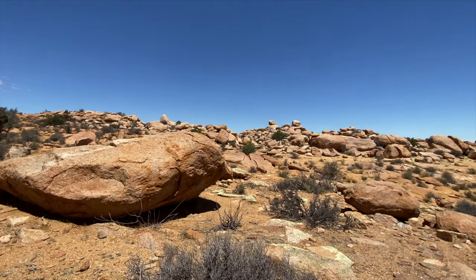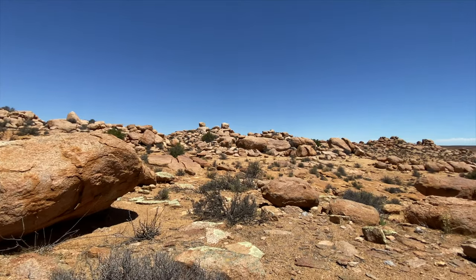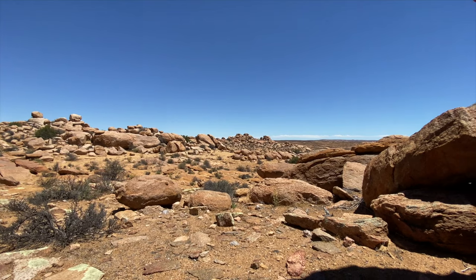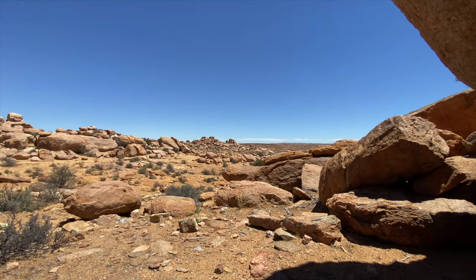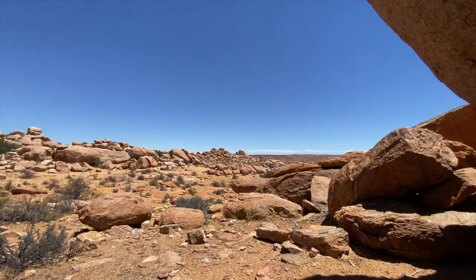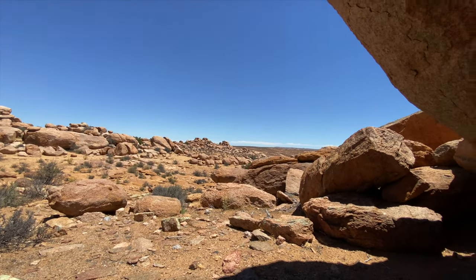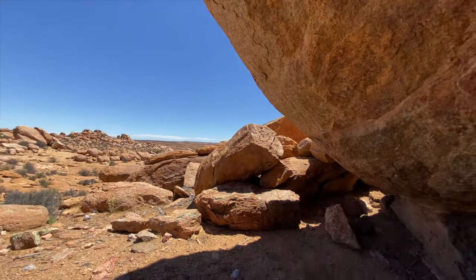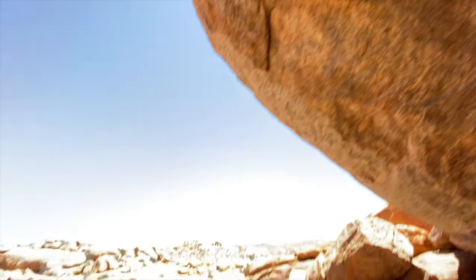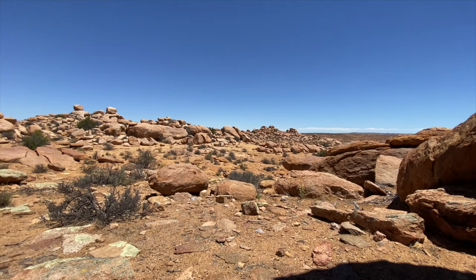Same place as it was yesterday, well, last evening. It's just endless amounts of rocks, heat, sand. It's about 2:15 in the afternoon, and it must be about, I don't know, high 30s. It's ridiculously hot, and I'm bunkered up under this rock overhang just to get a bit of respite from the heat.